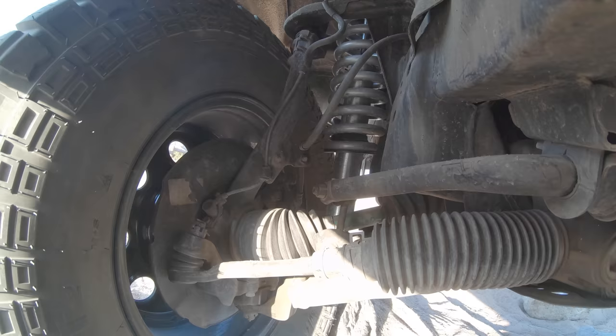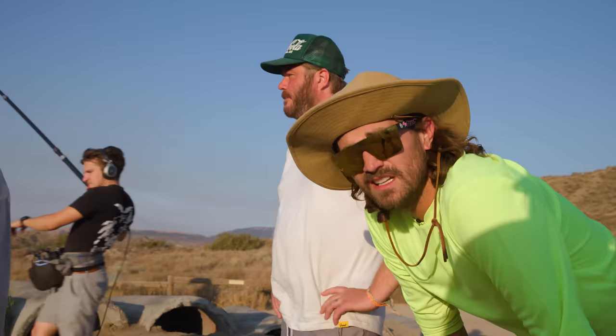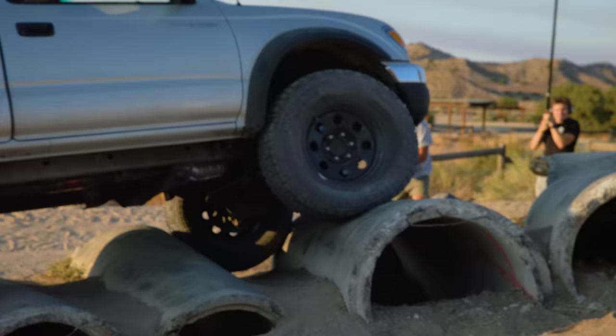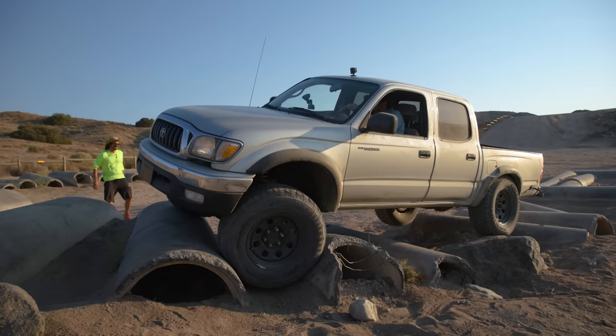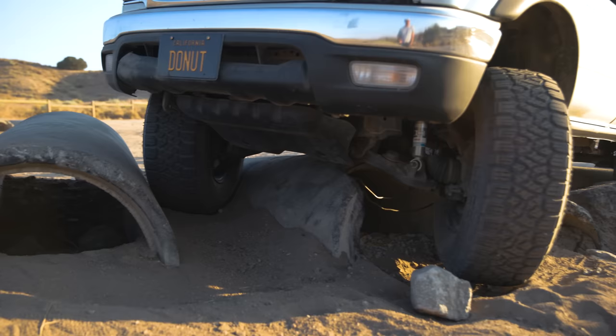Hard. We'll get to the first tricky bit. Hard left. He's gonna have to have a lot of grip with those tires. I can't turn. Gas. And they fell off. Did we at least make it further than with the stock tires? No. Okay. They're stuck in the same spot we got stuck before.